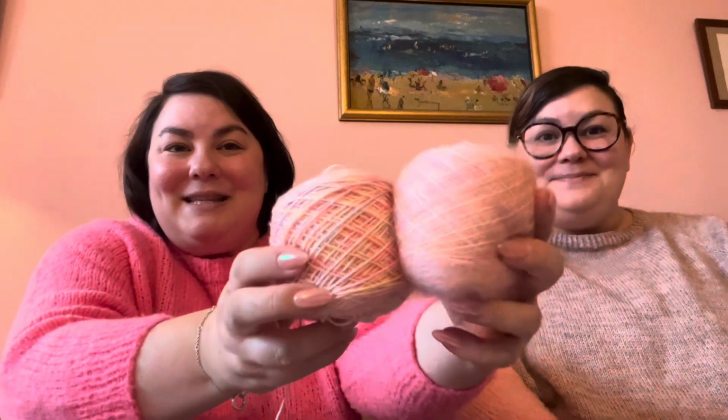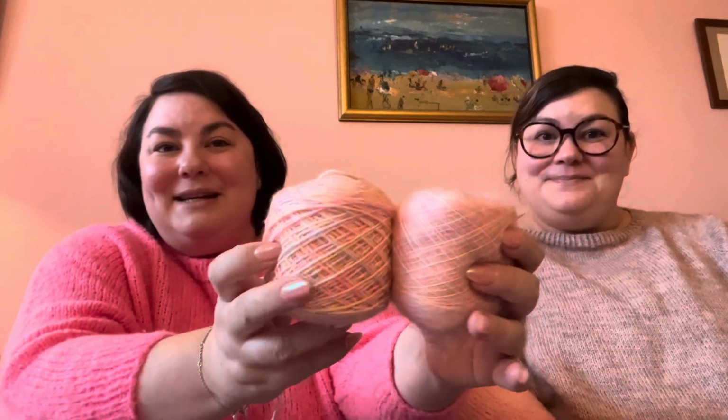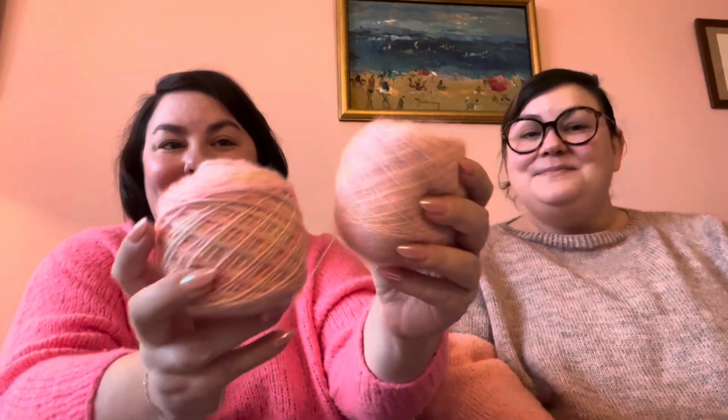And so this is also a project I want to finish pretty soon. This is also in the Wandering Flock custom color for La Bien-Aimée, Aimee's Beaches and Dreams, and I'm doing one strand of singles and one strand of mohair. Yeah, I'm excited for it.